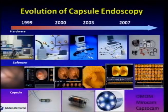And here's what some of these capsules look like. That was the original tethered device. Then it became independent with the battery development. And then this is the latest Olympus device with six LEDs that provide a light source. The lens is sitting in the center here. The electronics behind that, batteries, and then the transmitting device at the far end.